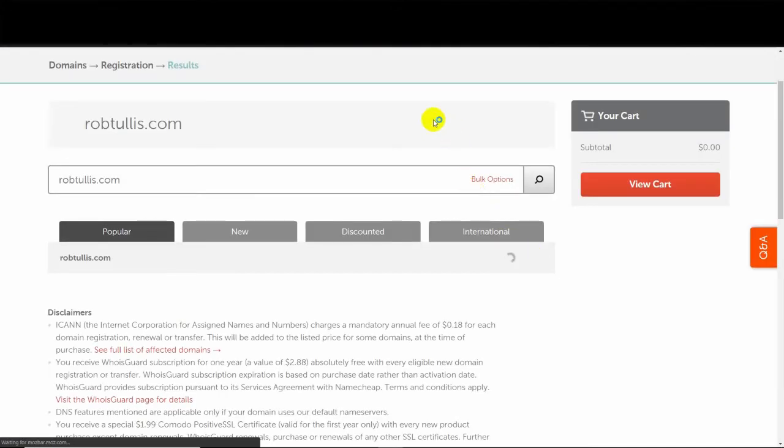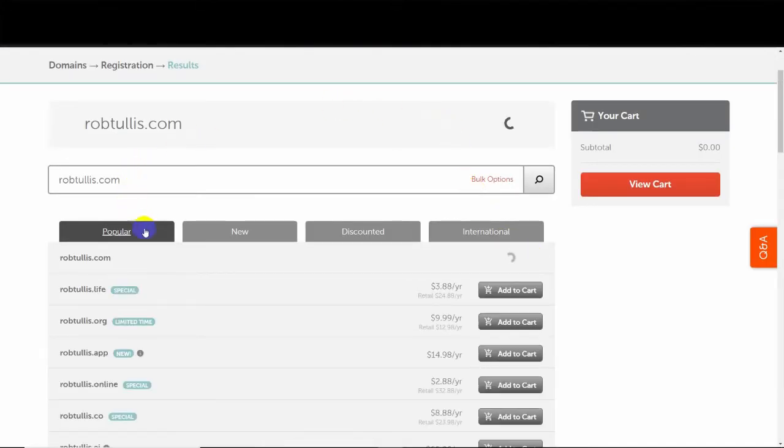Now it'll come up with the second screen. It'll show you all the names that are available, all the different top-level domains that are available. It looks like robtellis.com is taken. So if I really wanted the .com, I'd make an offer. And if I was really set on the name, I probably would make an offer.